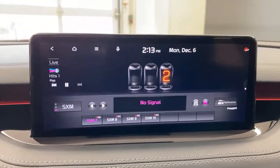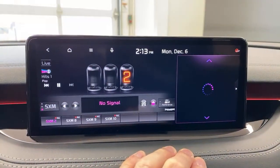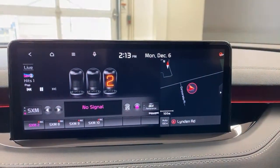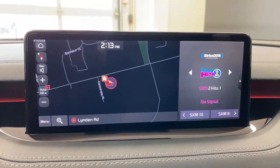So it's kind of a cool feature on the radio there. As you know, for the screen, you can pull in different things on the side here. So a lot of people like to have the radio up here and the satellite up there. Or if you want to switch it around and have the map on one side, the radio on the other.